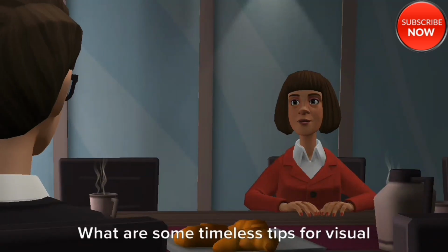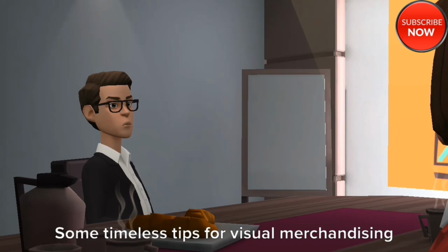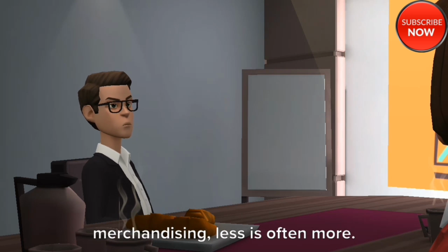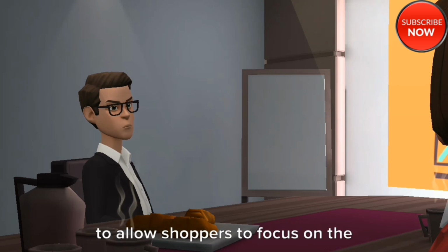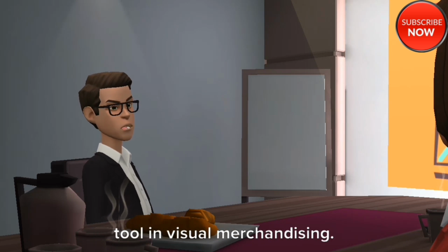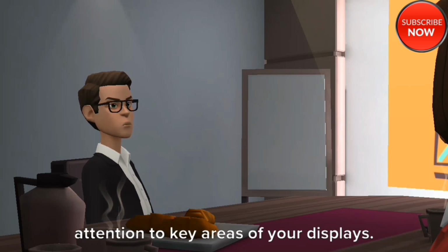What are some timeless tips for visual merchandising? Some timeless tips for visual merchandising include: keep it simple. When it comes to visual merchandising, less is often more. Keep displays clean and uncluttered to allow shoppers to focus on the products on display. Use color wisely. Color can be a powerful tool in visual merchandising. Use it to create contrast and draw attention to key areas of your displays.